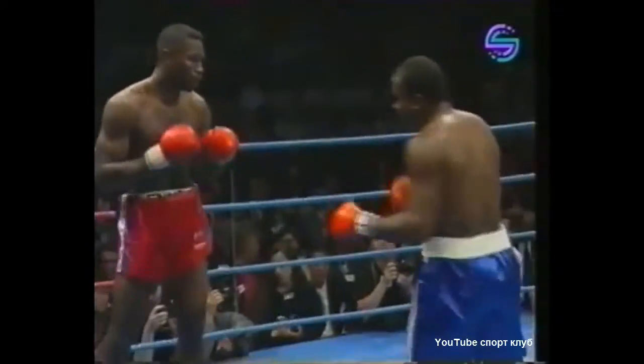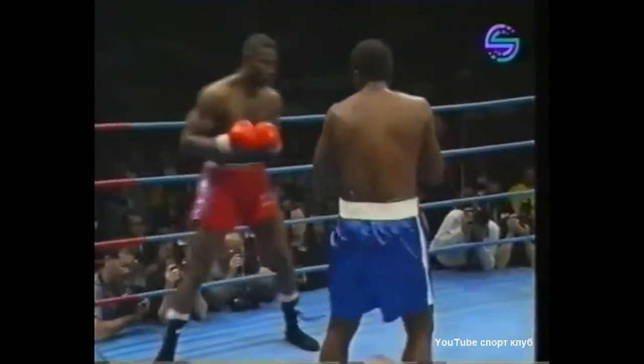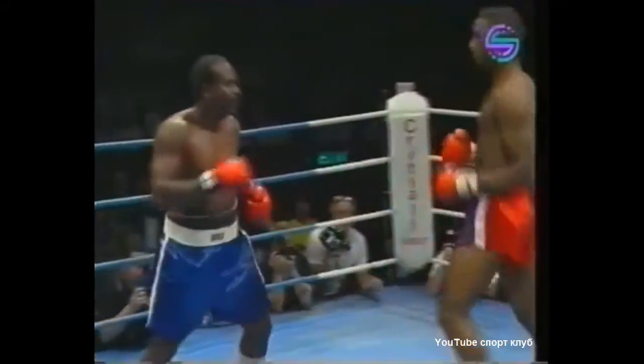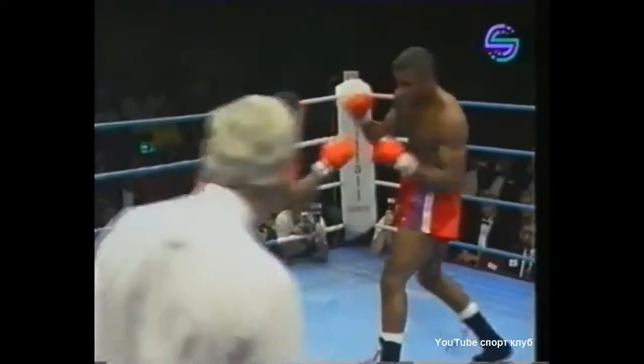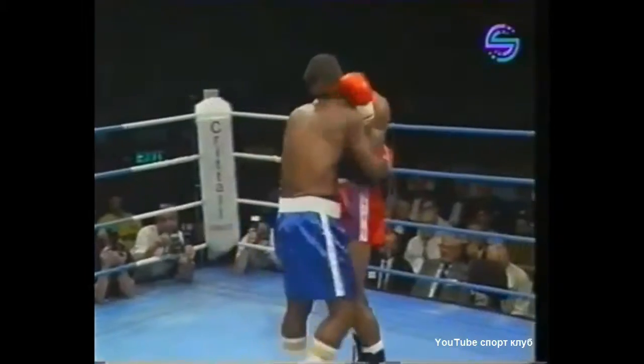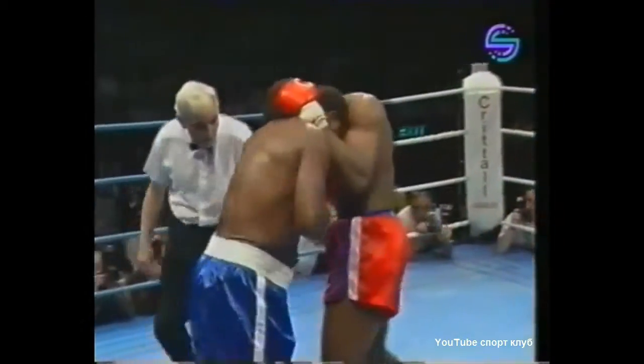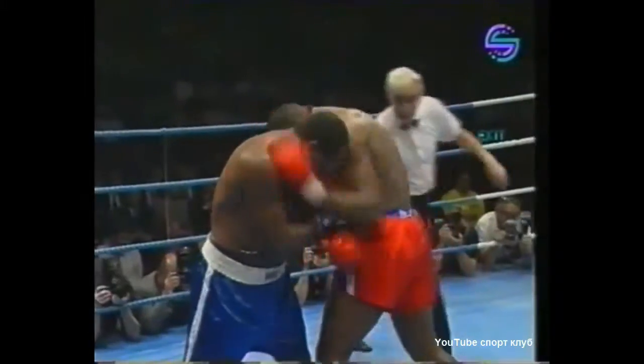Well, the main thing now, Mr. Ocasio is very dangerous. What he has to do is stick behind his left hand. He doesn't want to get involved and get into a mauling fight now. He's doing the right thing. It's one thing with an opponent that can bang. You never lose your punching power, so if it happens, it will happen.